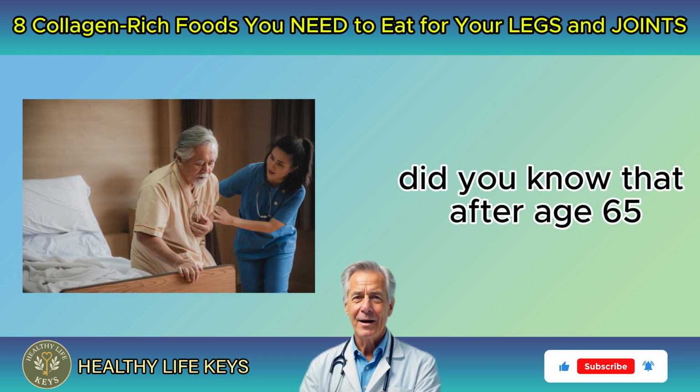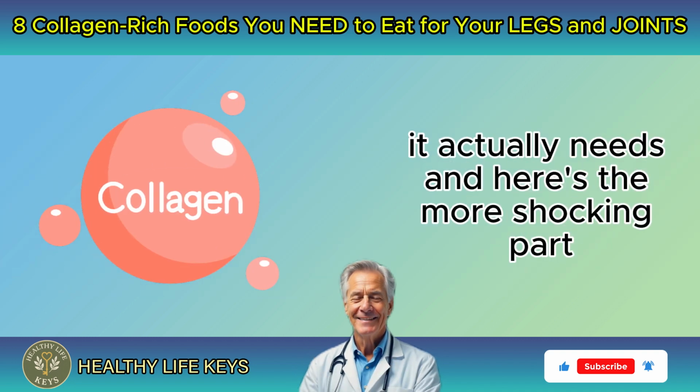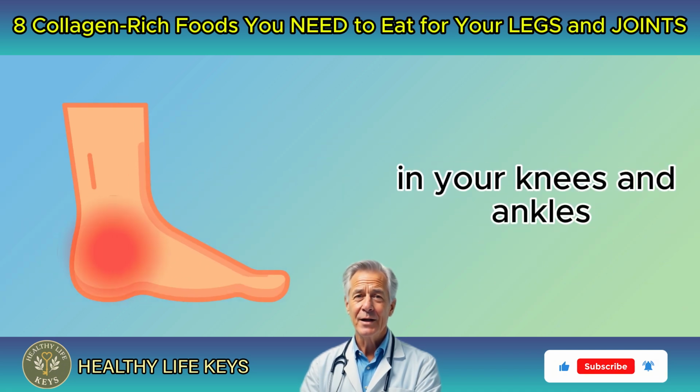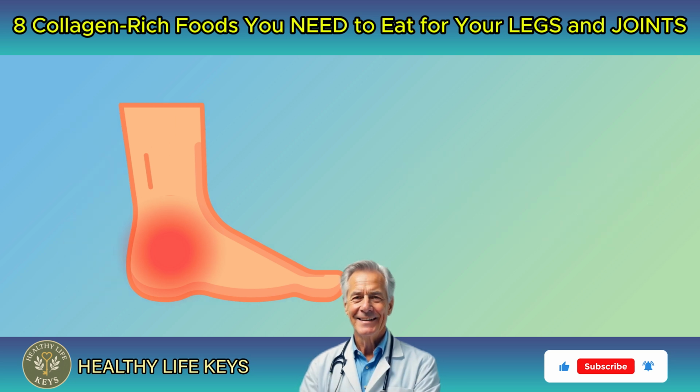Did you know that after age 65, your body makes less than half the collagen it actually needs? And here's the more shocking part. This silent decline can cause up to 47% more swelling in your knees and ankles. And most seniors have no idea it's happening.